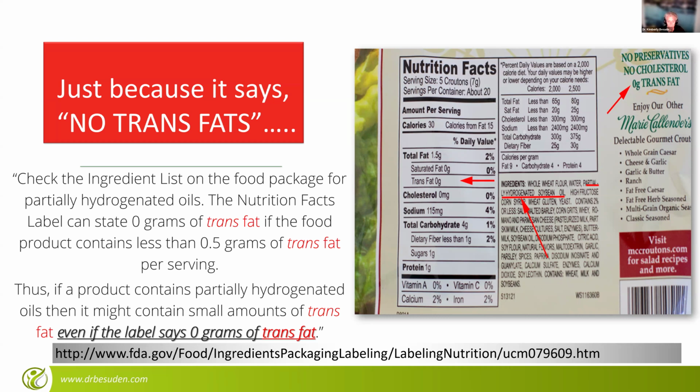So here's the danger. 0.5 grams and less is dangerous to your system. If you eat 5 croutons, you get that 0.5. If you eat 10 croutons, you've gone way over the limit. And this is what clogs our arteries and causes heart disease and all these other maladies that we see people suffering from these days.